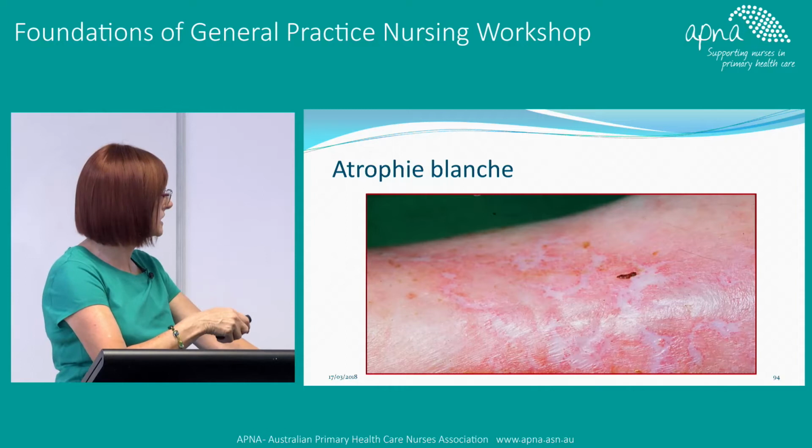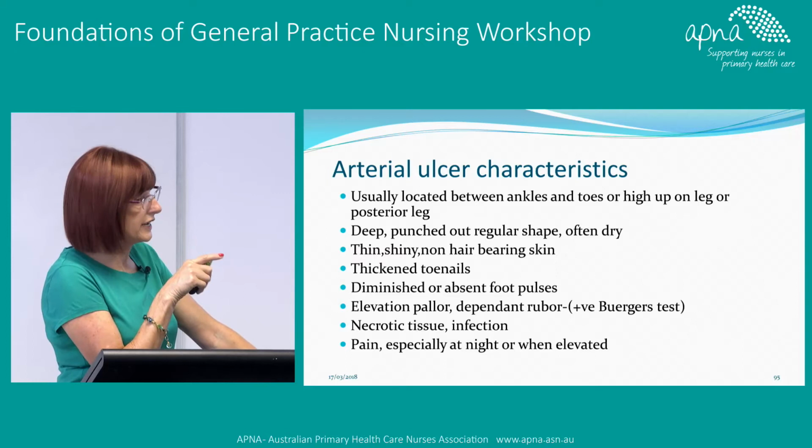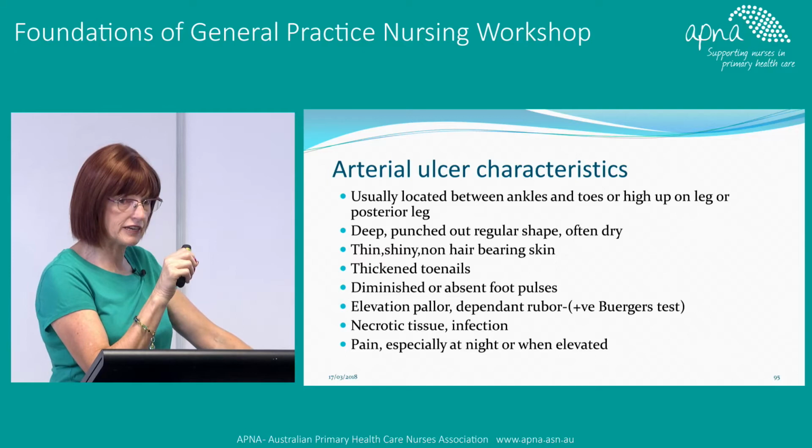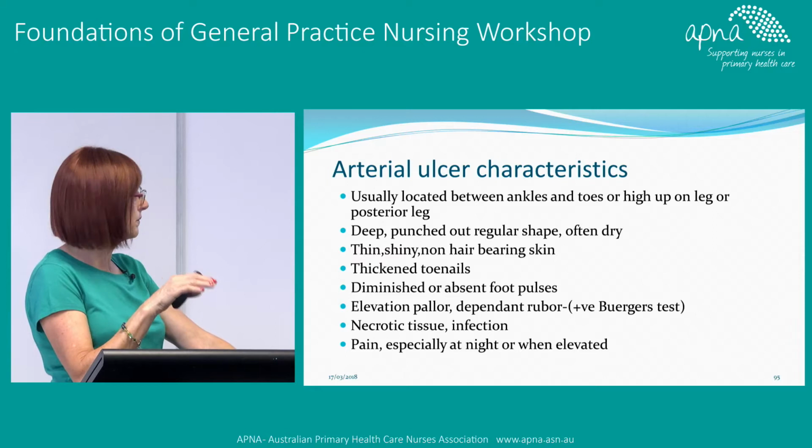Versus arterial. So arterial ulcers are located between the ankles and the toes, that's called the foot, high up on the leg or on the back of the leg. They are deep, they are punched out, and unless infected, they are dry. The skin takes on a thin, shiny, non-hair-bearing nature. They have thickened toenails. They have diminished or absent foot pulses.